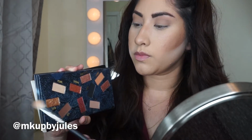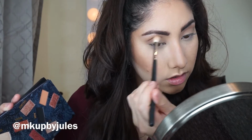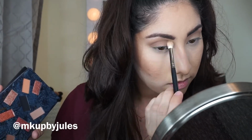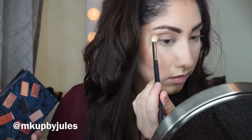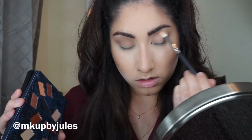And then I go in with the color Key, and this is just a brown eyeshadow color with a kind of red undertone. And I just focus this in my crease area to deepen that area and give it more depth. And I just blend, blend, blend until everything just looks seamless and like it's all flowing so perfectly.